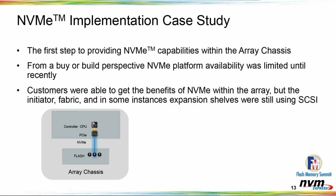So if we think about what does it take, right? If you go back to the M class in Pure's FlashArray, or you look at other vendors where they were still doing flash, but they were using SAS or SATA drives or using the SCSI protocol, that was what was available. So when you start looking at what does it take to take the next step, you have to start providing the NVMe capabilities within the array chassis.